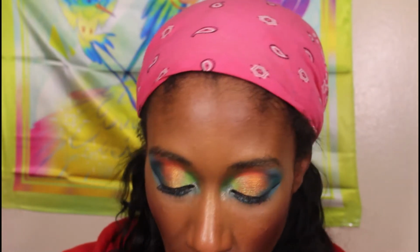Next I have the blushes from Rare Beauty. I have this shade Peace. I thought this was the shade Joy because it looks similar to the shade Joy.